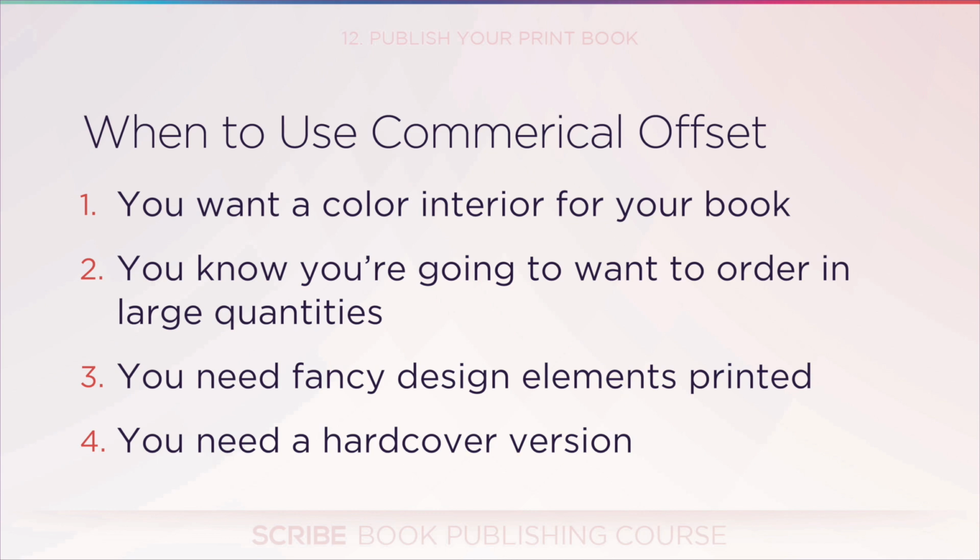Number 2. You know you're going to want to order in large quantities. CreateSpace is great because books are reasonably priced down to the lowest quantities. The other side of this coin is that there are no price breaks at high quantities. If you're ordering 3,000 books or more, there's likely a less expensive option than CreateSpace.